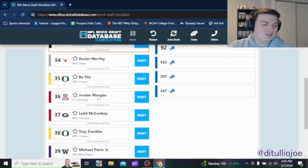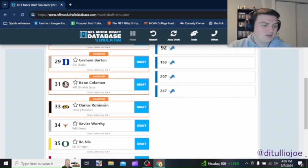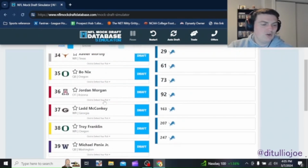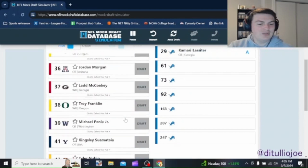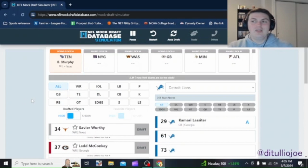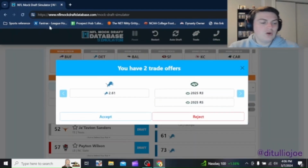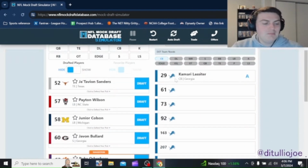I would love to see a corner here worth taking. Kamari Lassiter could be the pick, unless I'm missing someone. It's maybe a little bit early for him, but at the end of the day, they really need to help that secondary, and I think they'll like him as a player out of Georgia. They want a tough, physical corner. I think he can provide that. So we'll go with Kamari Lassiter. Maybe a little bit of a reach. Maybe they trade down a little bit, but I think that could be a pick they make.